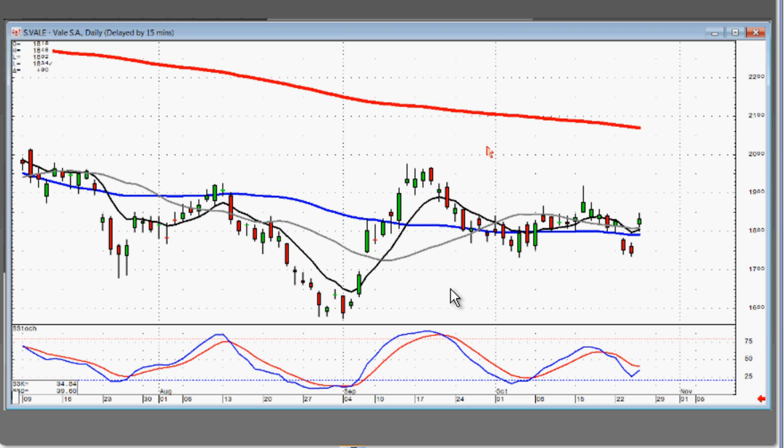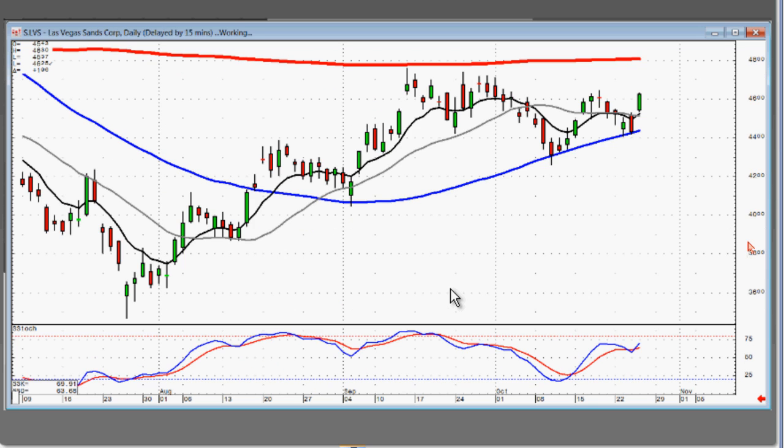All right, let me zip right along here. Veil, kicker signal. Positive trading is going to really bring us pretty much above this downtrending channel. Las Vegas Sands, kicker signal, bouncing off the 50 a second time. After hitting the 200 once, more than likely they're going to go right up through the 200.